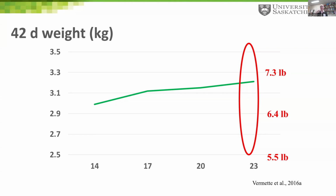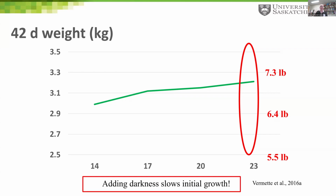It affects their skeletal system. It affects their metabolic system. So this is not necessarily a good thing in terms of welfare later on down the road. Adding darkness slows initial growth when we see this in turkeys.